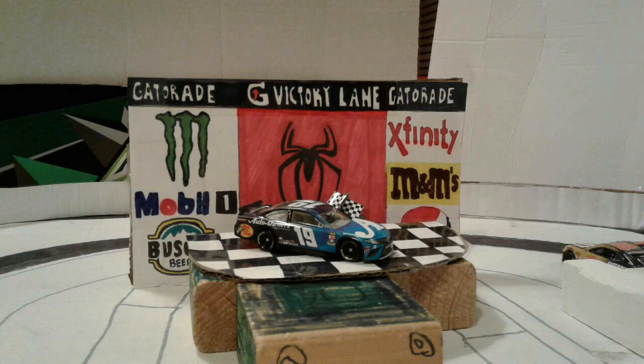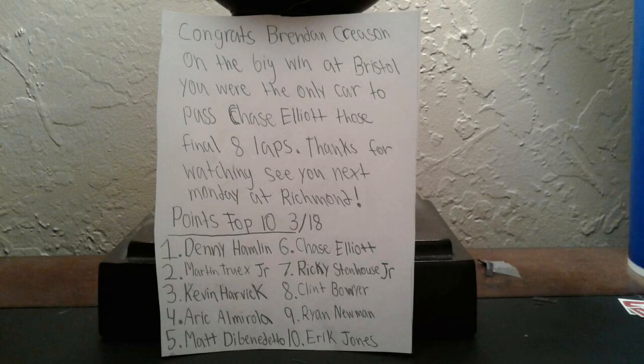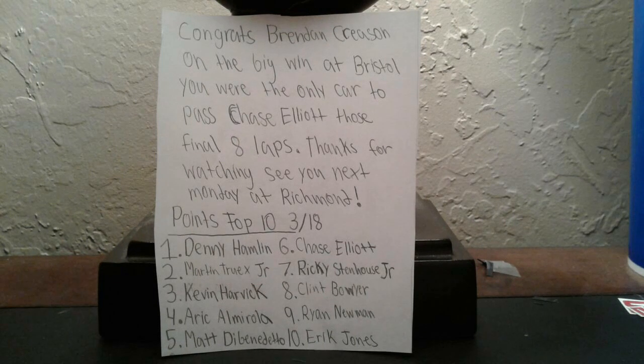But Martin Truex Jr. gets his first win at Bristol. He has now won at Martinsville and Bristol, and he is now going to Richmond. He's looking for his first Richmond win. So it would be amazing if he can get the win at Richmond. But what a great performance by him. Congrats, Martin Truex Jr., on the big win at Bristol. You're the only car to pass Chase Elliott all day, and the only one to get him on those last few laps, those final 8 laps.